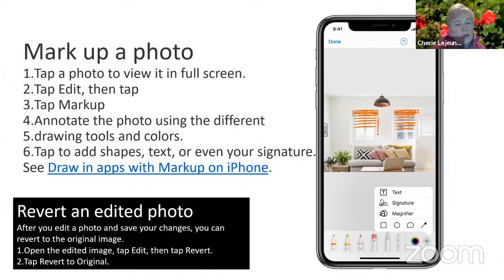And again, a lot of grandparents have taken selfies of themselves and then use the markup tool and say something silly and then text the photograph to their grandchildren. Because, you know, you got to be pretty fast and good with grandchildren who are tech savvy to make them laugh.